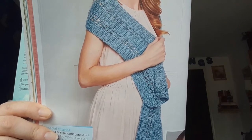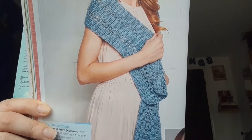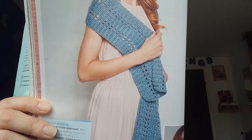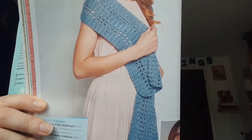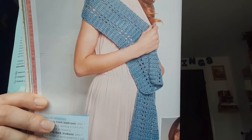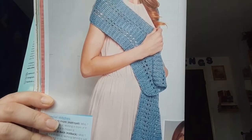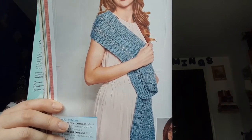They've used West Yorkshire Spinners Elements, 5 balls altogether, which are 112 metres per 50 grams, 60% Lyocell, 40% Falkland Islands wool, and this measures approximately 17 by 156 centimetres. And there's a chart to go with it.